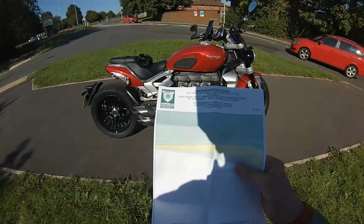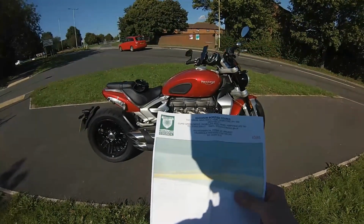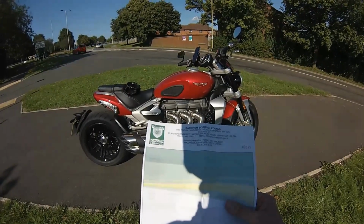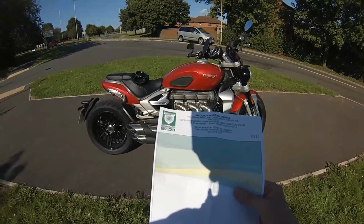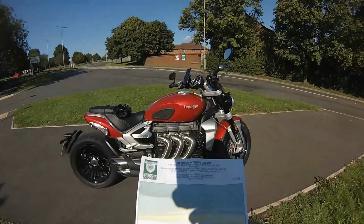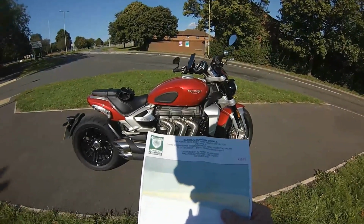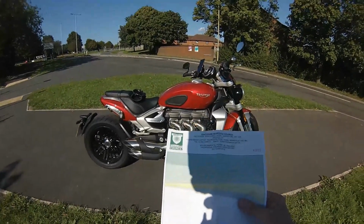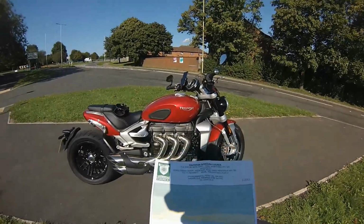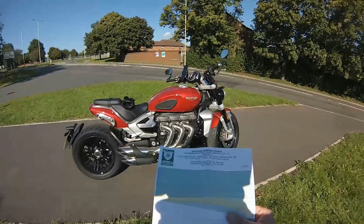The weight is 330 kilograms. And that is on a calibrated public weighbridge. Full tank of fuel, satnav, phone, heated grips, whatever. But literally 330 kilos, which surprised me. I thought it was going to be nearer 320.